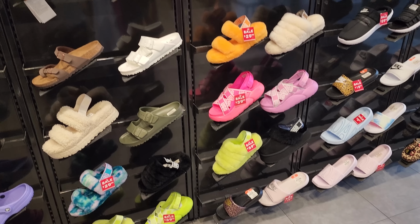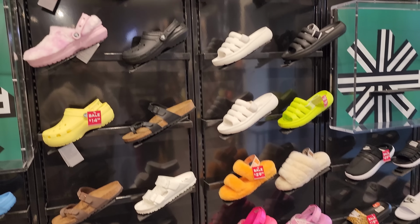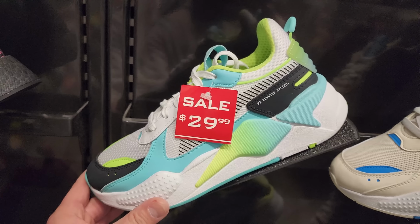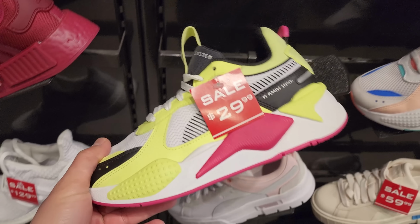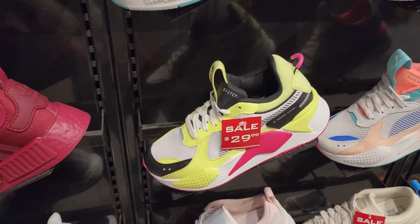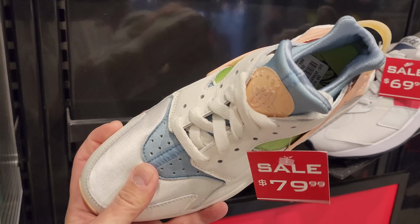I thought all these would be on sale, but no, not really. The Uggs have gone down. Those started off at like $80, so 80 or 100, one of those. Dude, got the RSX on sale in the women's section. Look at the prices on these. $30. Holy crap, these are 110 normally. These are some dope Huaraches in the women's section right here. Normally, what, 120 for those?